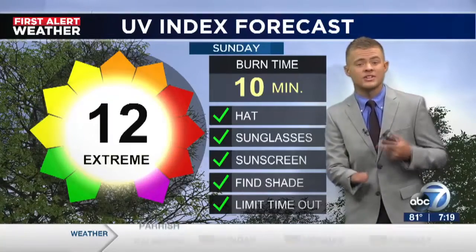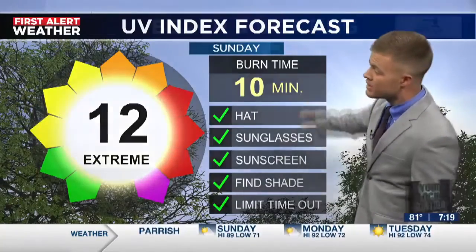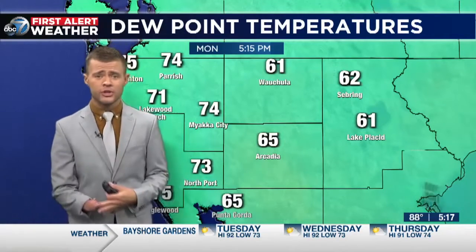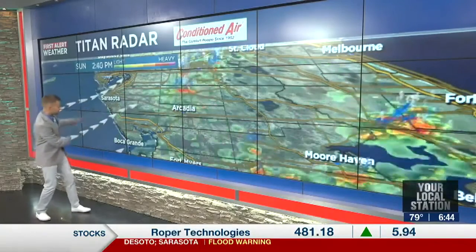Hat, sunglasses, sunscreen. Find some shade and limit time outside. You can burn in up to about 10 minutes. Whew, folks, it is heavy air. As you take a step outside, you can feel the moisture. It's like we're down in the Everglades stepping into the swamp, and got a little bit more widespread as it tapped into some of that sea breeze.